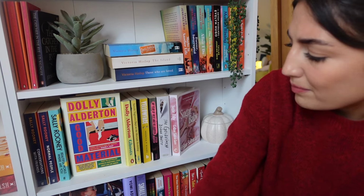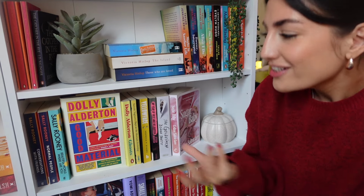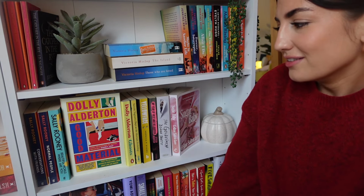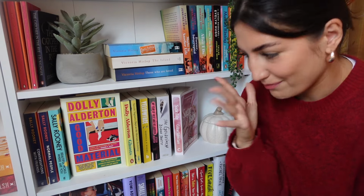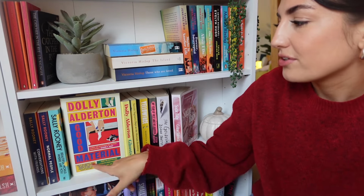Emily Henry's also in publication order. When I have books from multiple authors, but they're not a series, I do just keep them in publication order. I think for me, it's the easiest way. And then, although Dolly Alderton, we do not have her in order, because I did kind of do a bit of a colour situation here. I know I said I don't do colour, but I do for certain books. Anyway, we then go into Dolly Alderton, so we've got good material.